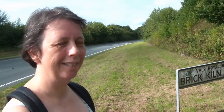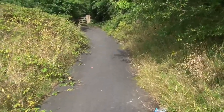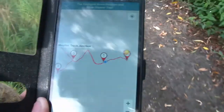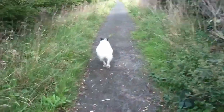And we're heading back towards the bridleway. Brick Kiln Lane, but no cars this way. There we go. And the phone app has actually worked pretty successfully. Yeah, I'll give that a well done. Very good, that, hasn't it, Sandra? Pretty good. Was it worth the money? Right. Where's next? Where now?